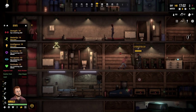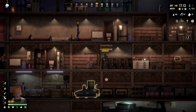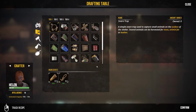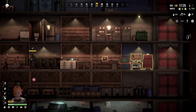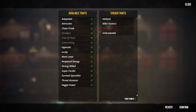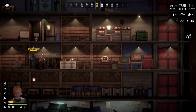Right, so Barbara doing punching. Ronald's going to go and do some reading. Helen, what do you want to do, Helen? What would you like to do? Can we get you to make anything? Is there anything that we urgently need? Yeah, we can't make any plaster rooms because we're lacking sand and limestone. Is there anything else that we could do with making... Oh, do you know what you could do, actually? You could process the floppy disk. There you go. So now we're up to a whole one trait point, which doesn't get us anything for Betty right now. But never mind. Yeah, we've at least done that. There you go, Helen. Well done.